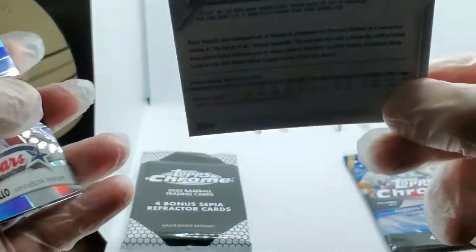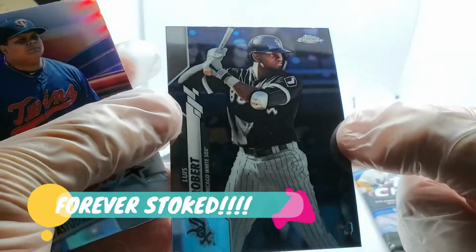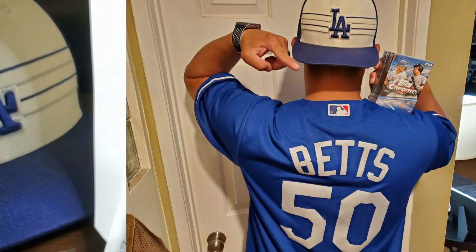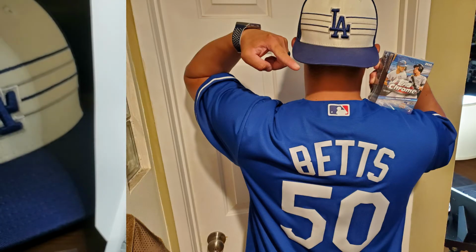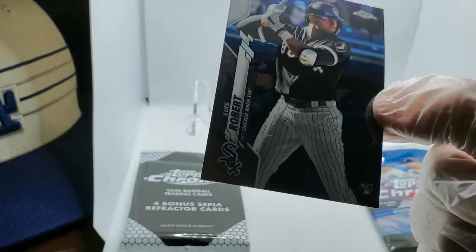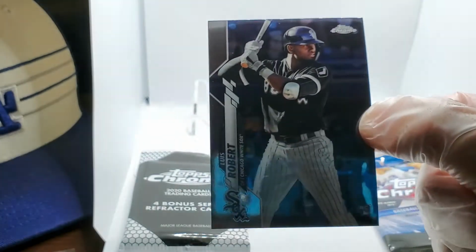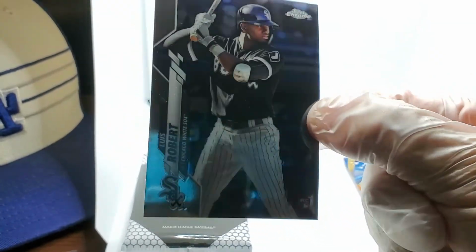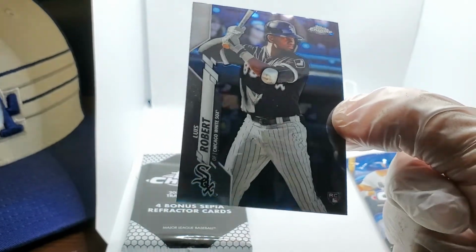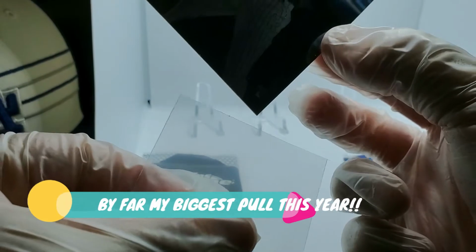Pools, shows pools, brother. You might be my good luck, dude. The Mookie Betts was the good luck charm. A Topps Chrome Luis Robert rookie chrome card. Oh my gosh. Talk about a beginner's luck. Oh my gosh. This is easily going over $60 on eBay. I cannot believe I pulled this card.